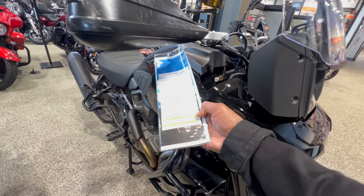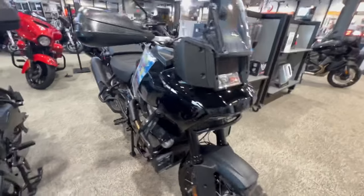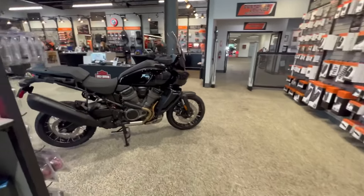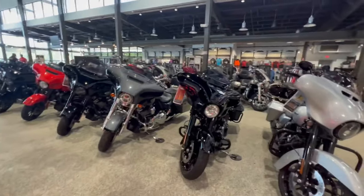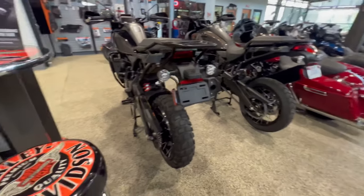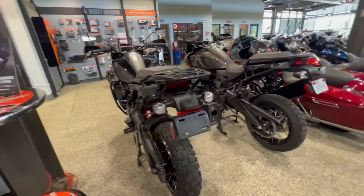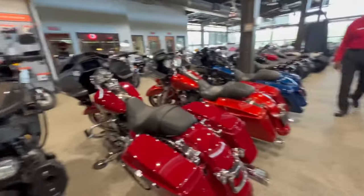Wow, 1995. I liked it, but I didn't like it enough to buy it twice. I ended up buying that Livewire I had twice, so that says a lot. Trying to see if I can notice anything else about this one. I'm wondering why they changed out.